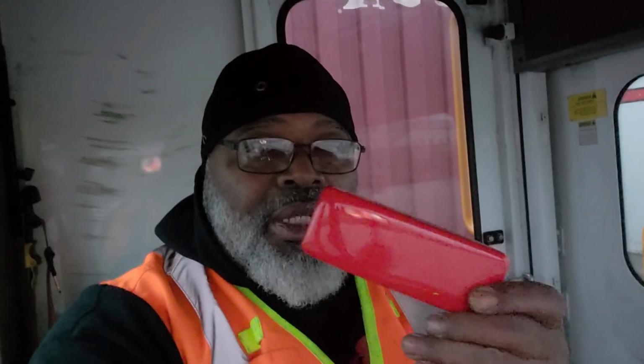What the hell? But this one right here is in pretty good condition. It doesn't have any marks on it or nothing. I pay $1 for eyeglass cases. It's $1, you know, but I make big money off of it. Well, not big money. It's big money compared to what I paid for it. You know what I mean?